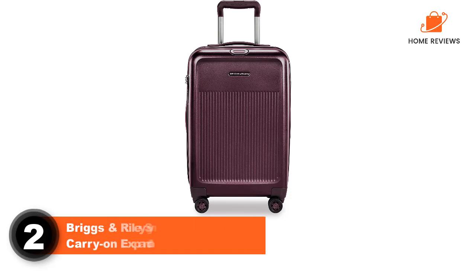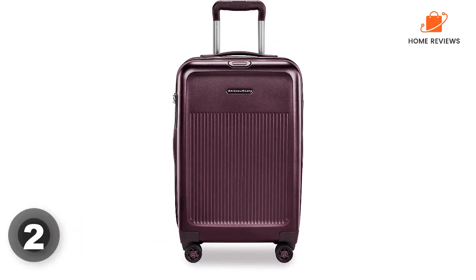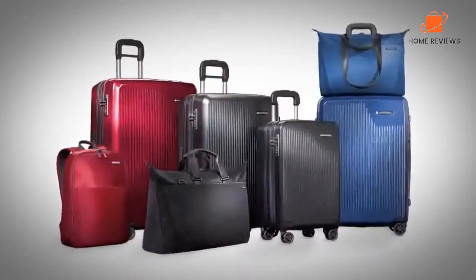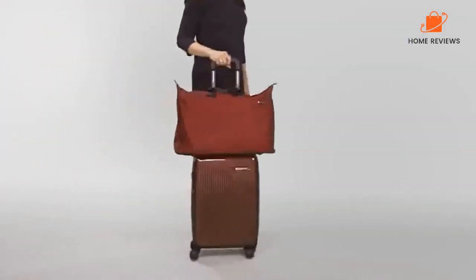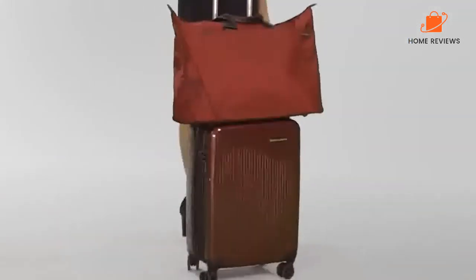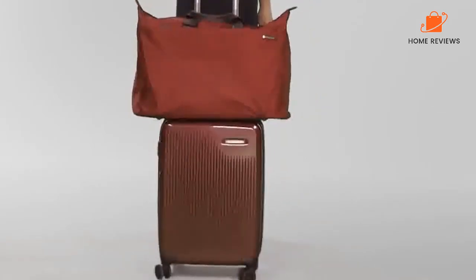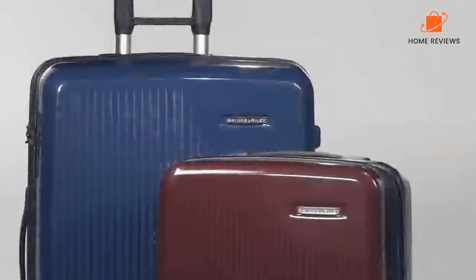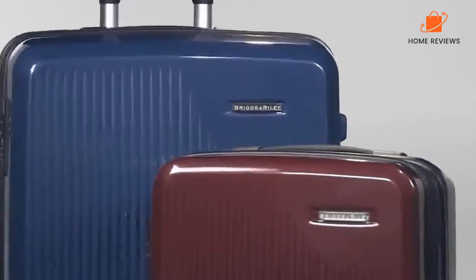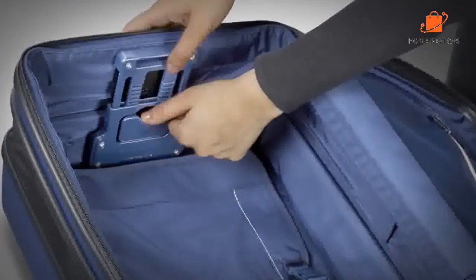Number 2. Briggs and Riley Sympatico Domestic Carry-On Expandable Spinner. If you're willing to splurge a little on the suitcase, this sleek piece is the one. Though it's expensive, this Briggs & Riley carry-on is one of the most durable bags our team has ever tested. It didn't dent or scuff at all after several blows from a bat. "I would expect it to last for 5 to 10 years, even if someone traveled frequently," a tester wrote in their review. As for its charging capabilities, it has a power pocket with a pass-through for a USB cable.